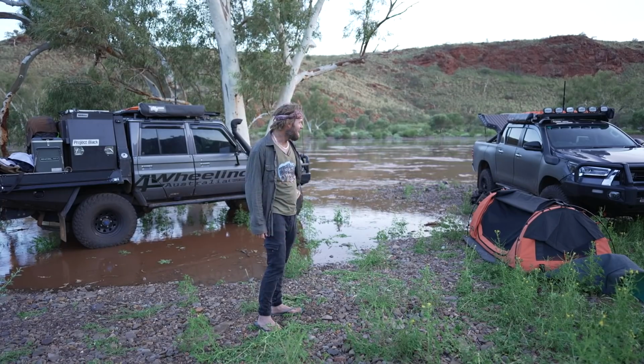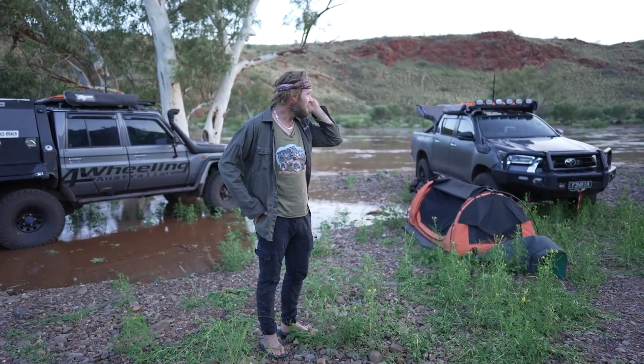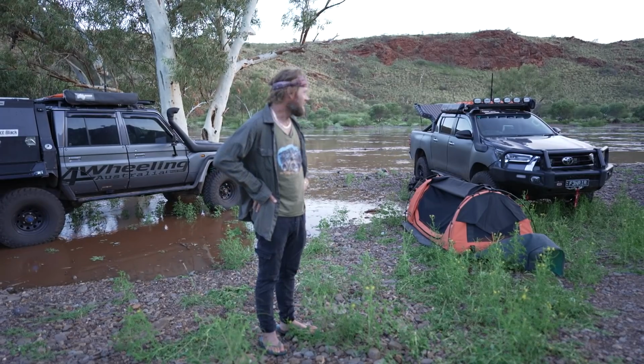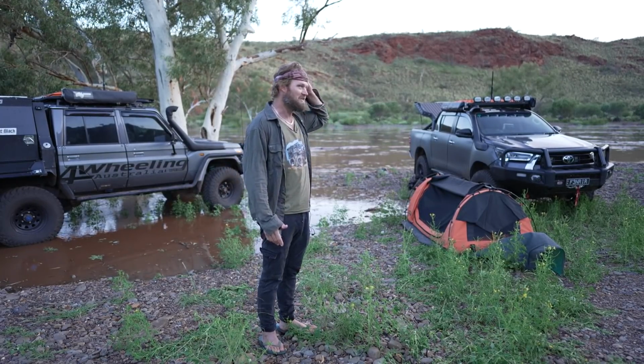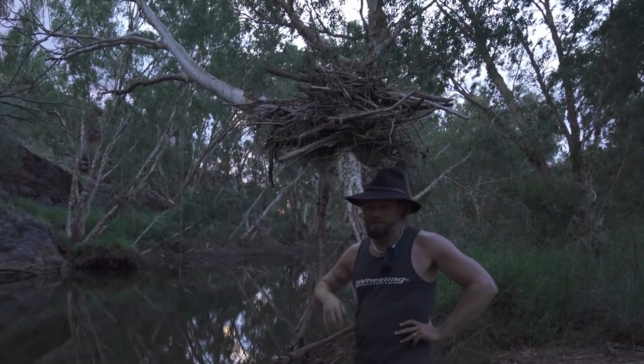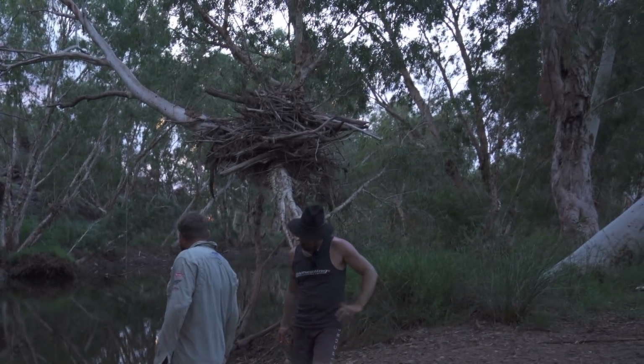This is crazy. There are two camps here. The camp at Mussel Pool is underwater right now. It'll definitely be underwater. How deep? 3 meters, 6 meters, 8 meters, who knows? Remember that warning sign we saw yesterday? That's probably a good indication of how deep it might be there right now.